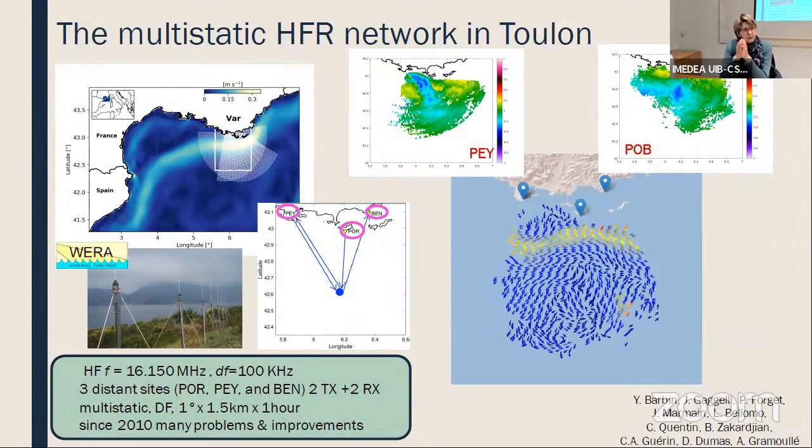One antenna or one system gives you the radial component, meaning the projection of the total surface current on the looking direction of the radar. So it's only one component of the surface current, and you need at least 2 overlapping radials to get the surface currents. Here you have the example of 2 radial maps, each giving one variable, the radial component. And here is the resulting surface current.